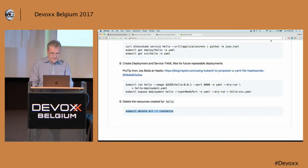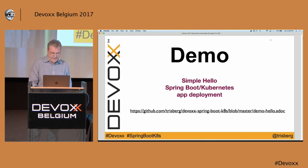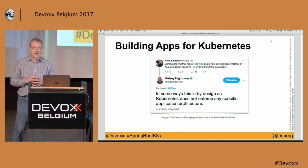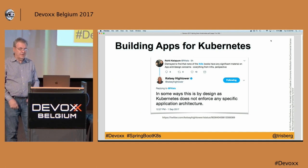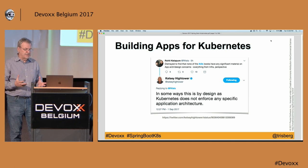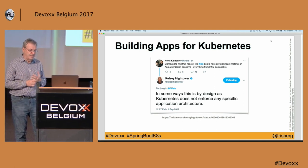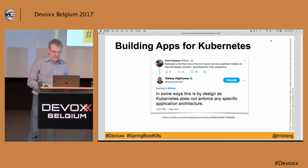So this is all well and good, but what about some more complex examples? How do you build apps for Kubernetes to take advantage of not just getting one Hello World app up and running? You want to manage a lot more about your app, like who does it talk to? How do you find a database to talk to? How do you expose your ports? We saw a little bit of that. And how do you configure your app?